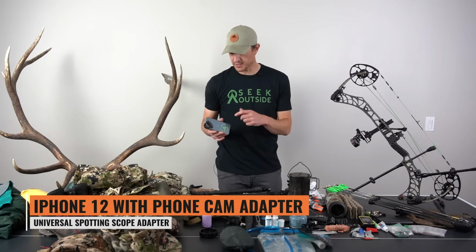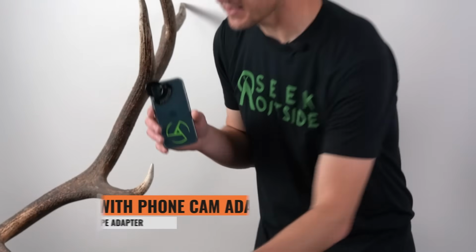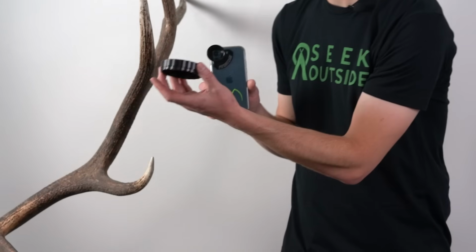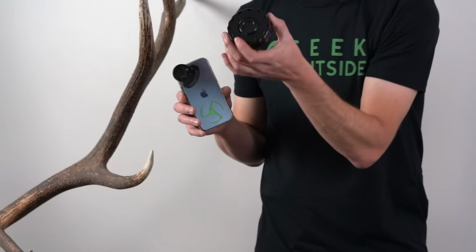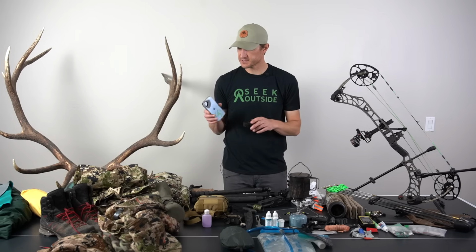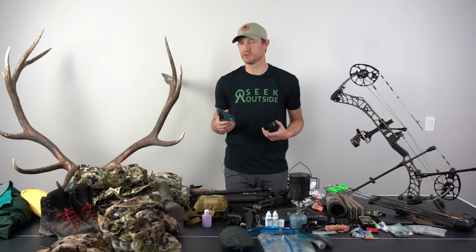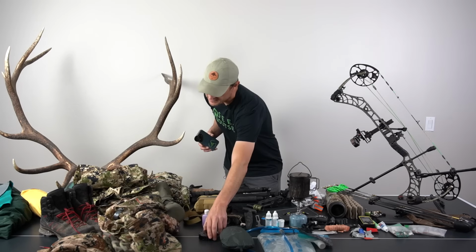I've got a binocular or spotting scope adapter on that so that I can digiscope and take photos through that. This is the phone cam by Tines Up. We also carry the phone scope options of those in our gear shop. Those are great little additions to your pack, especially if you want to do some filming through your spotting scope. So I'll always have that.